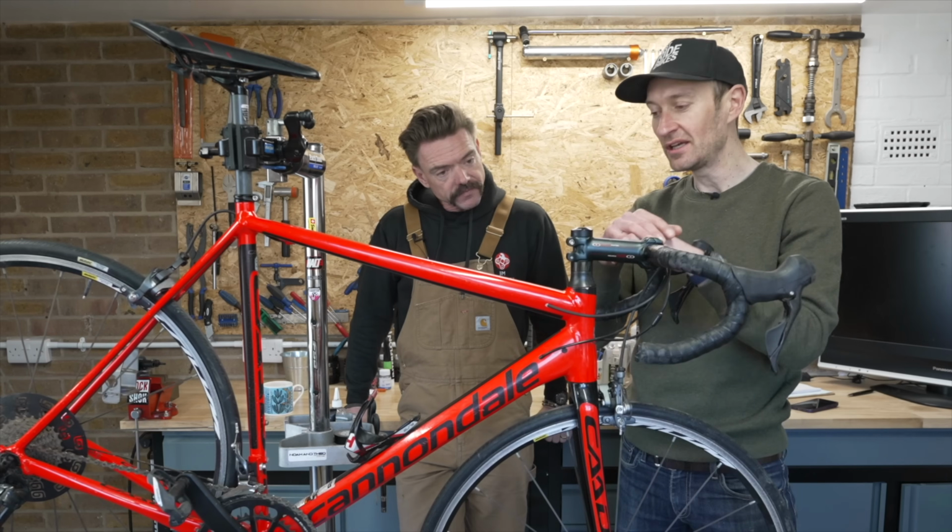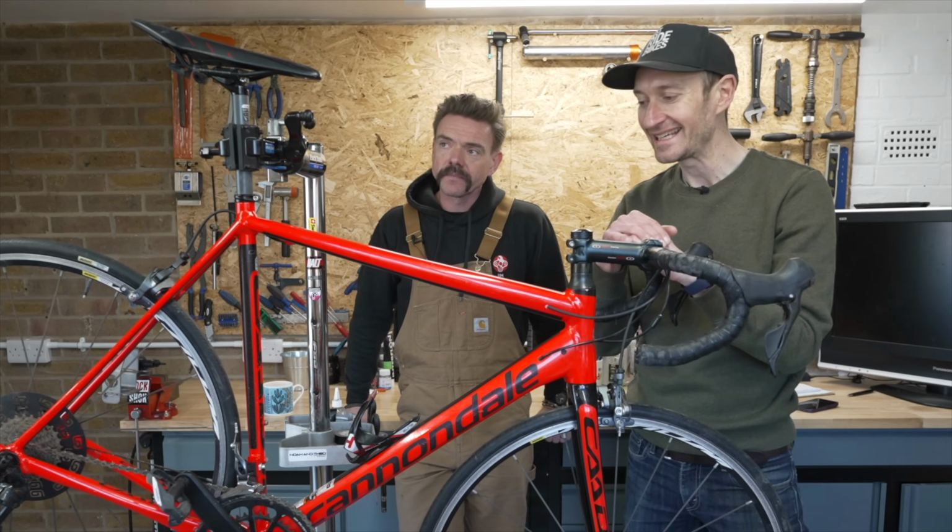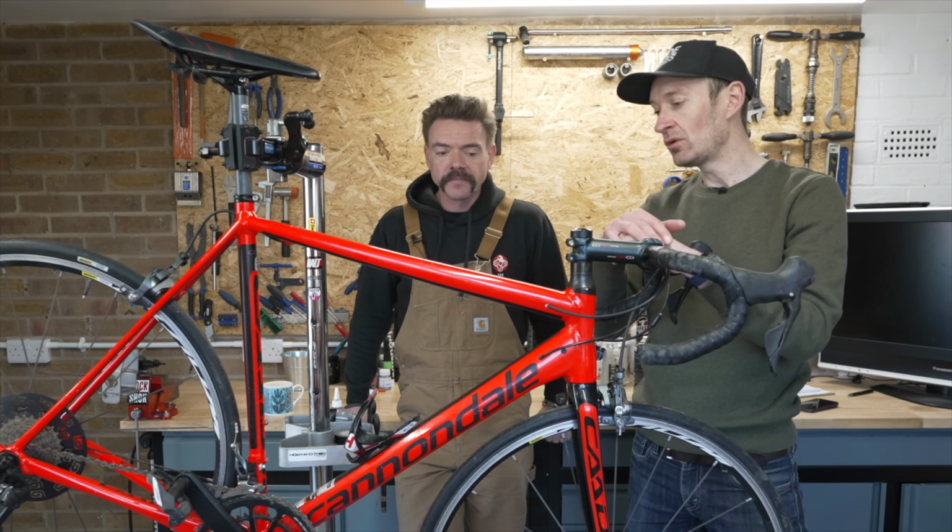Maybe take a friend if you want a bit of backup, a bit of support to ask questions around your bike. And if anything feels odd or unsafe, feel free to walk away. Don't be pressured into buying that bike. You haven't committed to buying the bike until you hand over money or do a bank transfer. So if it doesn't feel right, walk away.